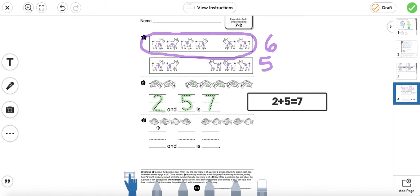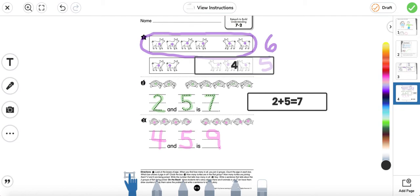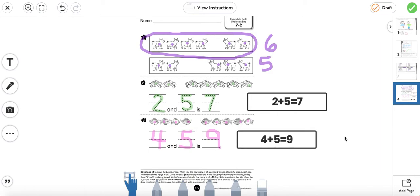Okay, number 3. We're going to write a sentence that tells about the 2 groups of fish joined together. So let's look at the first group. We have 1, 2, 3, 4. 4 fish. So we're going to write it down here. 4. Let's look at our second group. 1, 2, 3, 4, 5. So 4 and 5 is, we need to join them together to figure that out. Let's count. 1, 2, 3, 4, 5, 6, 7, 8, 9. 4 and 5 is 9. Go ahead and write your equation. 4, am I going to put a plus sign or a minus sign? A plus sign, because I am joining, I am adding. 4 plus 5 equals 9. Great job.